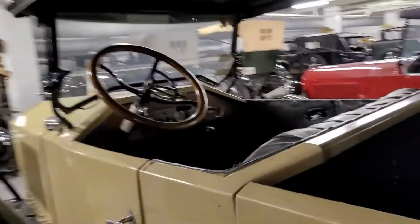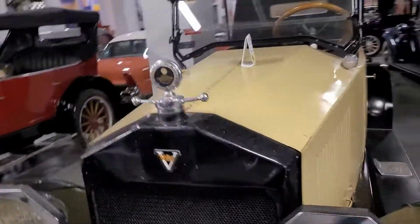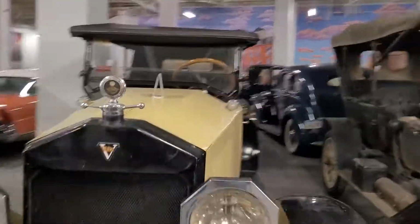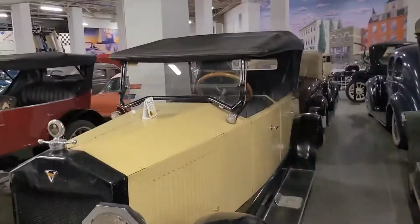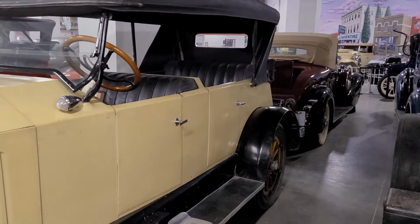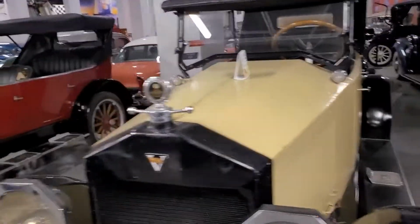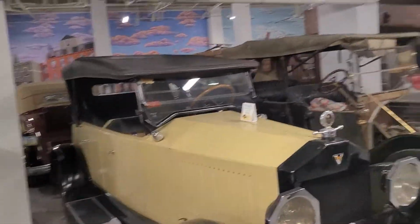What is this over here? 1920? 1920. Called it. This is a Veli Touring. 1920 Veli Touring. Is it Veli? Yeah, V-E-L-I-E. Veli. I've actually seen this car before at a car show. That's how I knew exactly what it was, because I talked to the guy for about 2 hours about this car. Almost had a deal. He decided not to sell it after all. His wife said, you know what, honey, we've had this forever. We want to keep it. And it's been in their family the whole time, from what I understand.